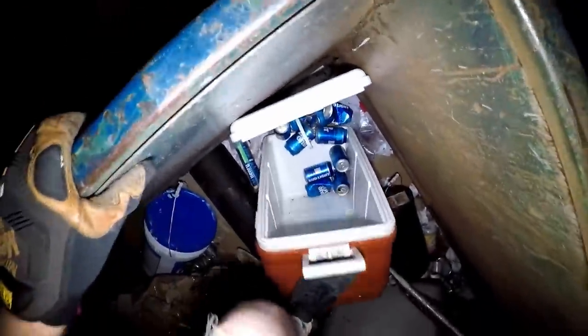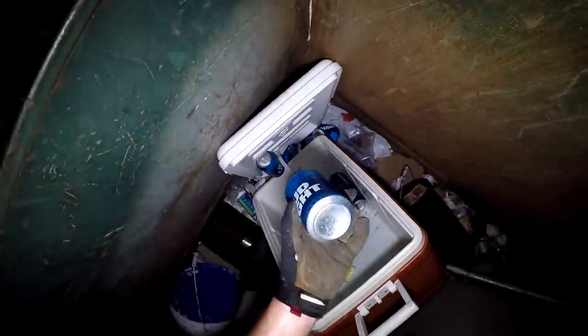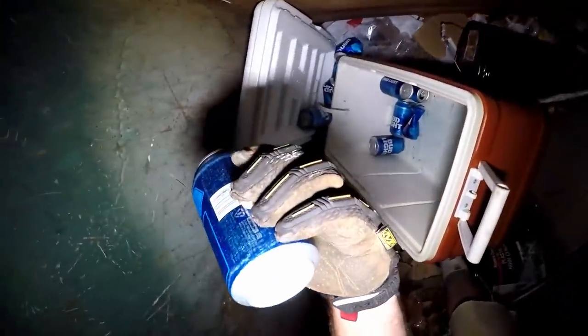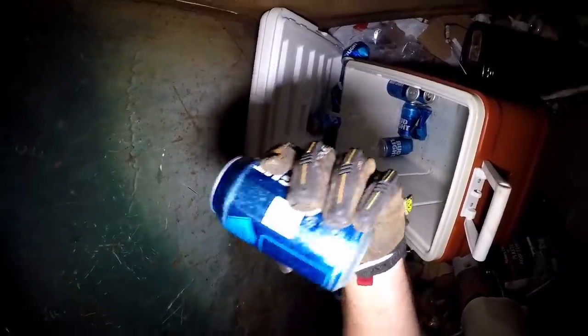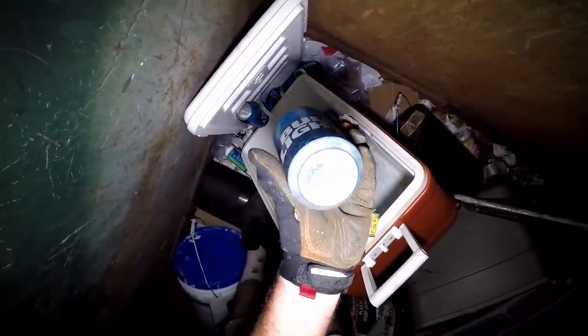Over here. Man, not much. Look at that. A cooler with a full beer can. I don't see the date on it. Kind of sticky.